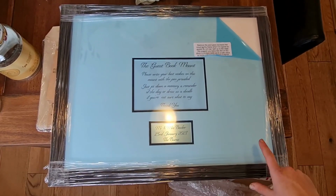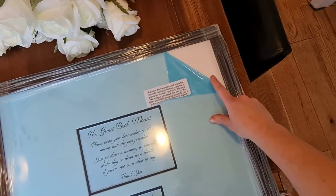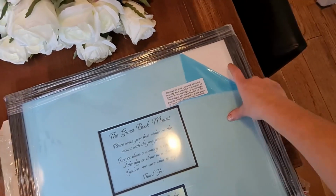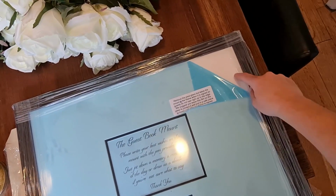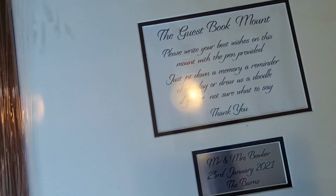It is all wrapped up, so it's not going to be blue. But as you can see here, we can peel this blue film off. The glass is in it at the moment, but we'll take that out on the wedding day. And here it's just got a small note.